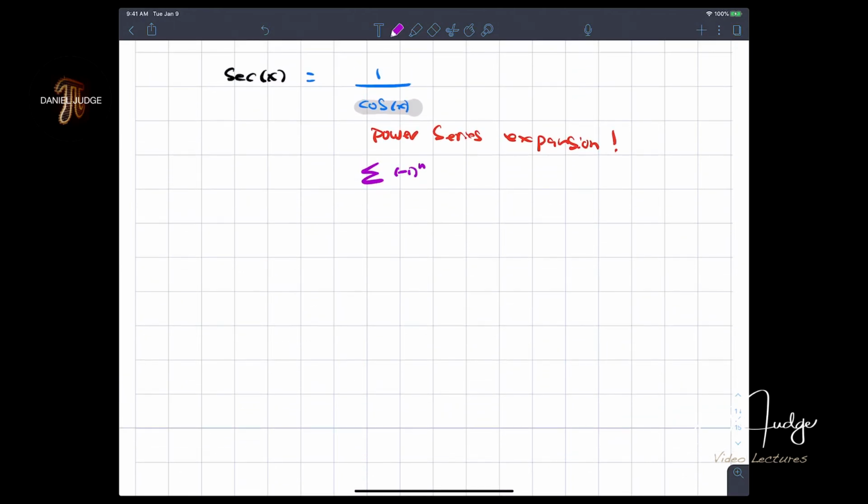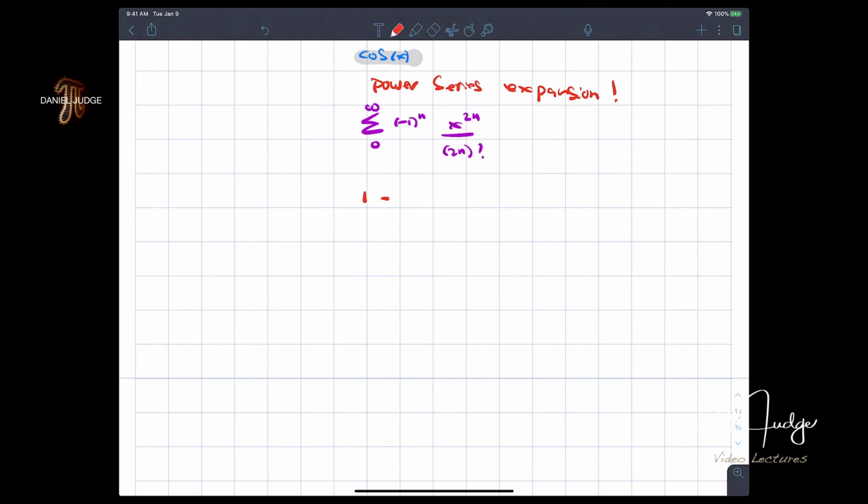So it alternates x to the even power over even factorial. Starts at 0 and 1. And the terms look like this. When it's 0, that's 1. When it's 1, that's minus x squared over 2 factorial plus x to the 4th over 4 factorial minus x to the 6th over 6 factorial. That's going to make this 4 factorial and 6 factorial. We should see that here because it's the same power: 2, 2, 4, 4, 6, and 6. And if we simplify that, that's 1 minus 1/2 x squared plus 1 over 24 x to the 4th minus 1 over 720 x to the 6th.